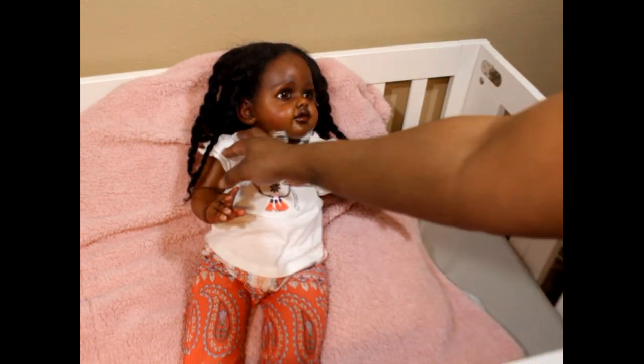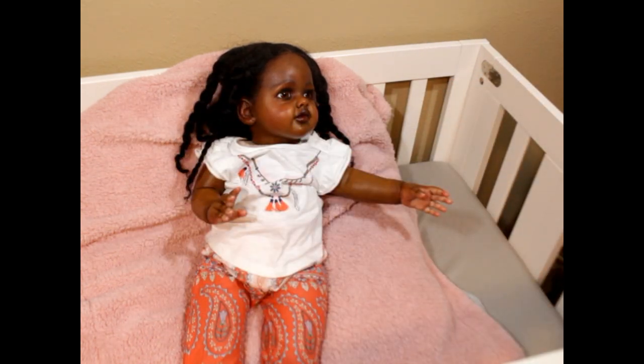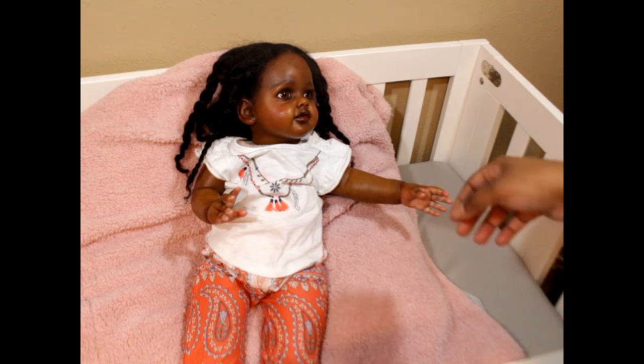I can't braid neat enough for the braids, but I'm going to try to do her hair like I used to do the older girls. But anyway, I don't know, I got lost in that story.